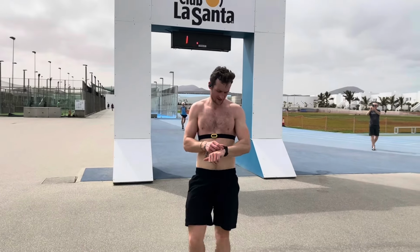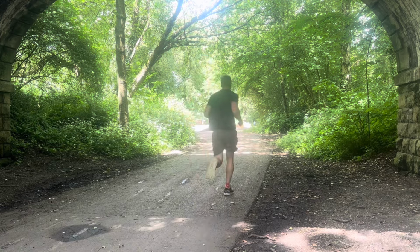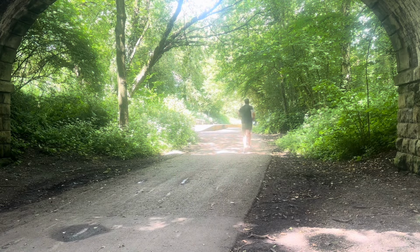GPS wise, it tracks everything really well. The only issues I've had is where we're going under trees or through tunnels, and then maybe it messes up my paces a little bit. But for the most part, I think that's going to happen with every fitness tracker out there. The GPS seems really good and really accurate. Even on the track, instead of track mode, I've still just been using my normal run mode on the watch because I have it all set up with all the data screens that I want, and the GPS just seems to be accurate enough.